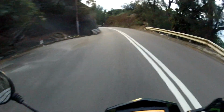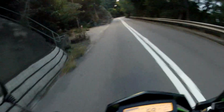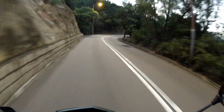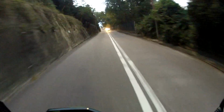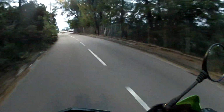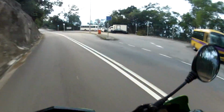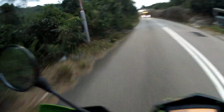Slow up a bit here, there's usually a police radar gun. Nope, not today. Maybe they're waiting for me at the car park. Not today either. They're more of a deterrent than anything else, which I think is fine. But they also pull over all the cars and motorcycles with the illegal mods.